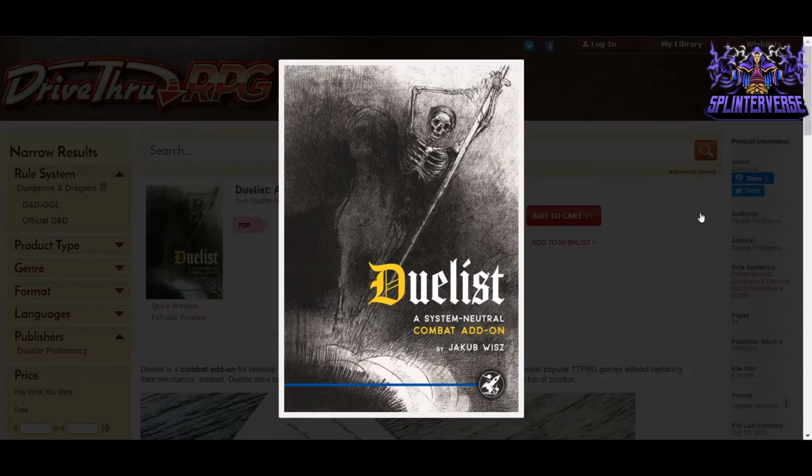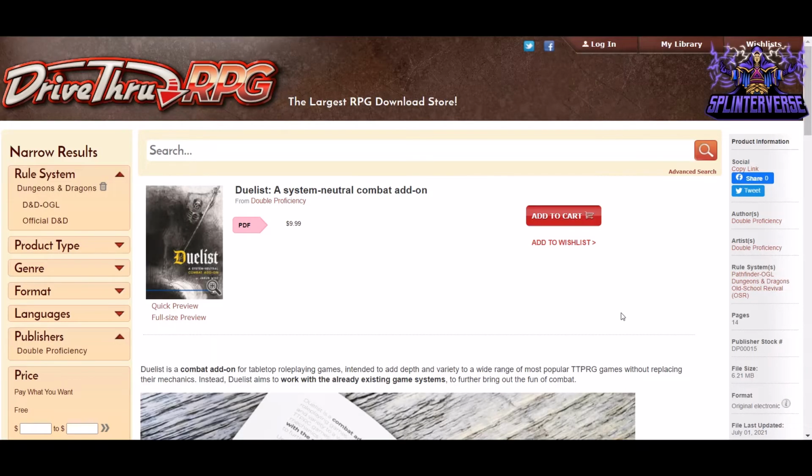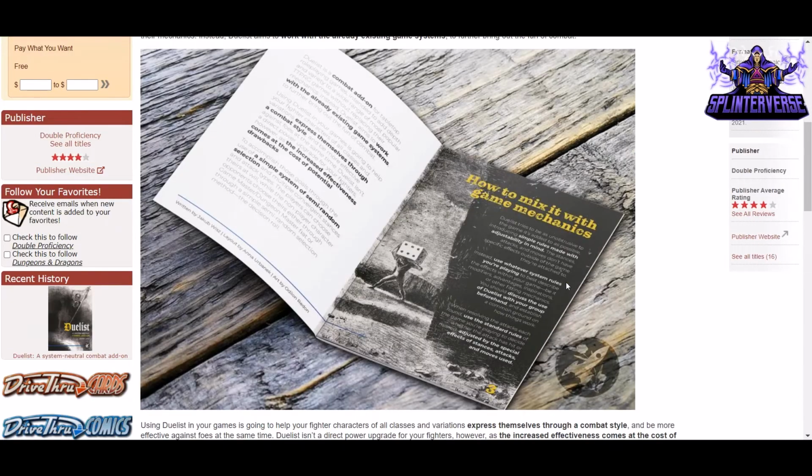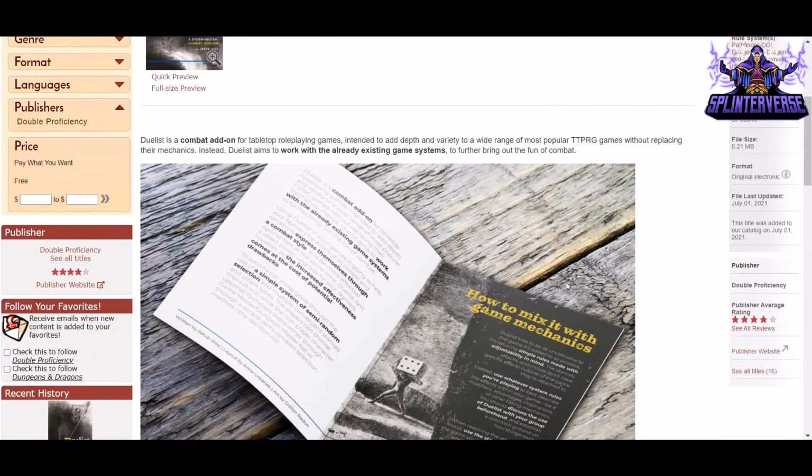Check it out. Next, we have Duelist, a system-neutral combat add-on by Jacob Wiz from Double Proficiency for $9.99. It's a combat add-on for tabletop role-playing games intended to add depth and variety to a wide range of most popular TTRPG games without replacing their mechanics. Instead, Duelist aims to work with already existing game systems to further bring the fun out of combat.